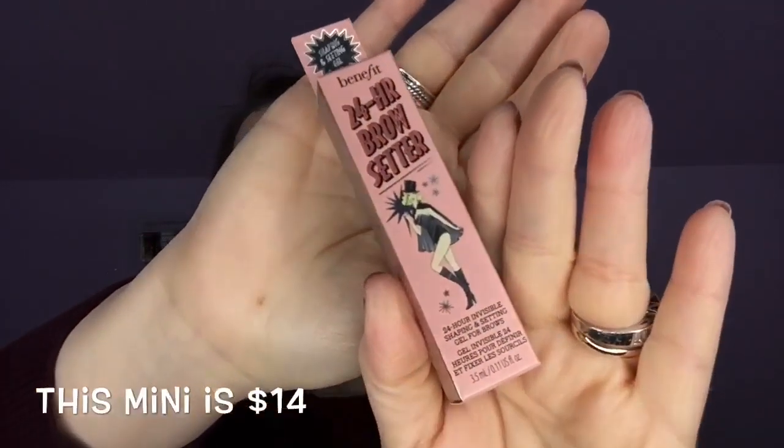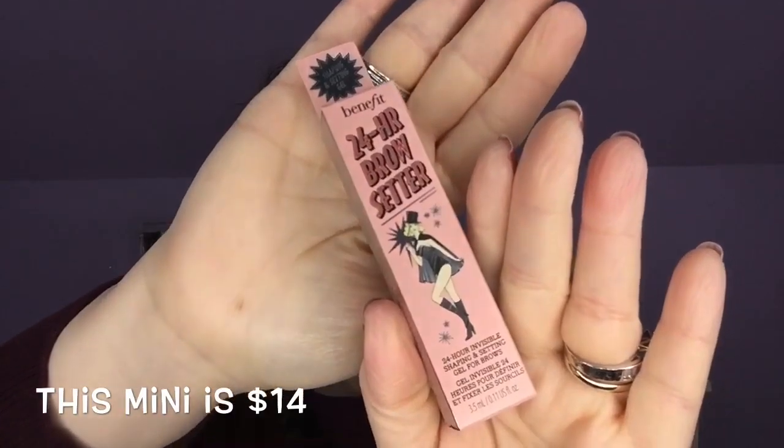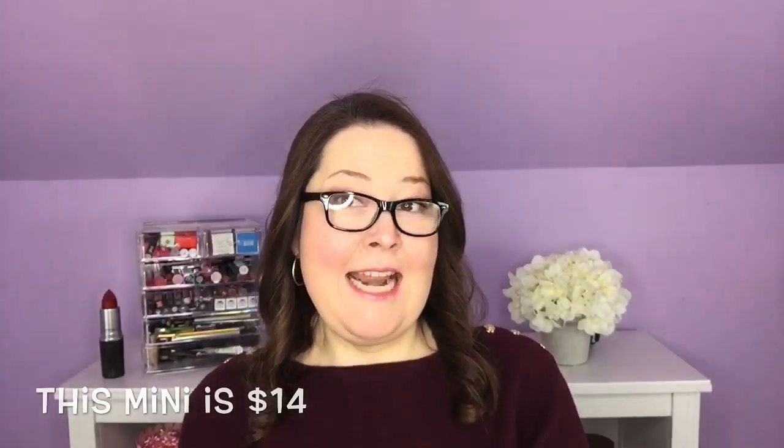Okay, next we have the Benefit 24-Hour Brow Setter. It says it's a mini, so it's more than a sample, but I guess less than a full-sized one. We will take it out. This color is not on here. Very interesting. Let's see what this says. Does this not come in a color? 24-hour invisible and shaping setting gel for brows. So that's why there's no color. It's going to be clear. Well, that is very interesting.